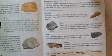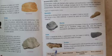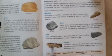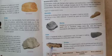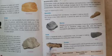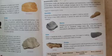Now the next one is gneiss. This gneiss is a metamorphic rock of granite and has attractive streaks of light and dark bands. Gneiss has attractive streaks of light and dark colored bands. Okay? Understood, kids? Now see here, one chart is there.